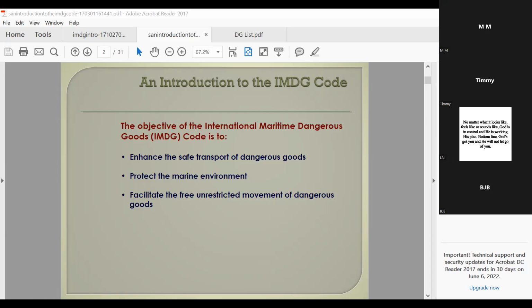When you see IMDG, what do you understand by IMDG? IMDG is the International Maritime Dangerous Goods Code, which is a document required to be carried by vessels carrying dangerous goods. So it gives the UN name. You can get the UN number of the particular goods, either in package form or any other way. And you can also get how to deal with it.